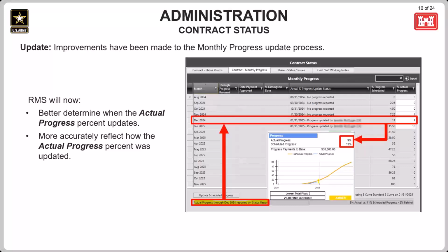So if a user goes in and adds a bigger number, and then later there's a progress payment that drops that number down, it's not going to drop it down because of the progress payment, because a user went in and manually entered a higher number. So this is one of the things that's going to be fixed with this coming release on Thursday. Okay. All right. Thanks.